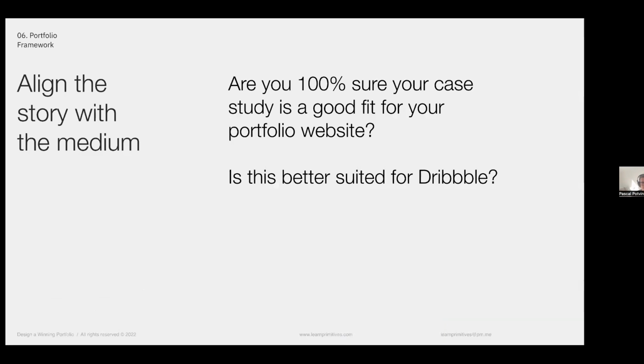Align the story to the meaning. Depending on where you want to apply, pick and choose the portfolio suited for that company. Think of Dribbble. I've seen a lot of people. You can have Dribbble on your website. You can have Dribbble all the time. Dribbble is fantastic. It's aspirations, logos, etc. Not for a portfolio. It's not a good fit for hiring managers. Like I said earlier, they have a short attention span. They can evaluate your visual design skills, but not how you think. That's how Dribbble works.